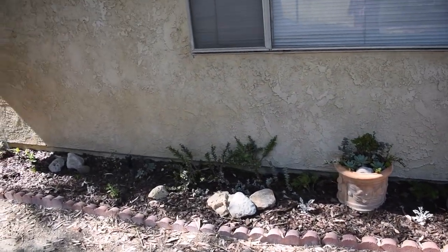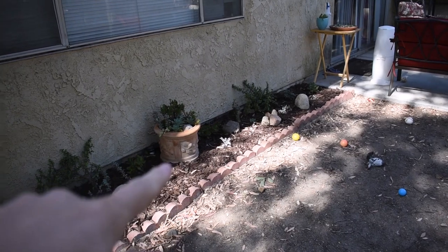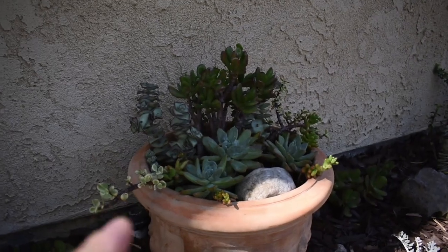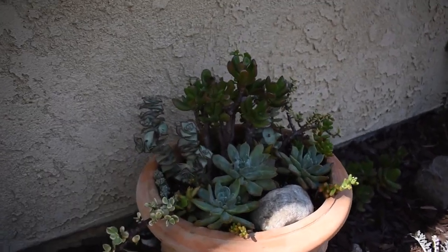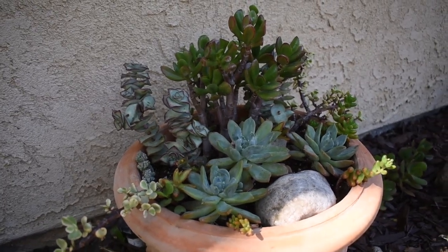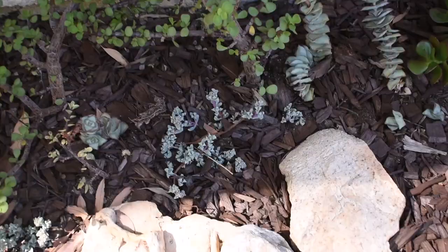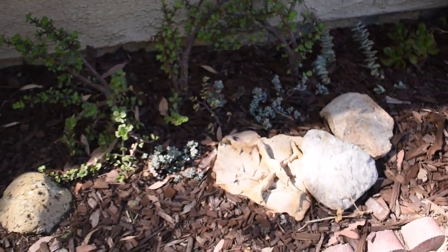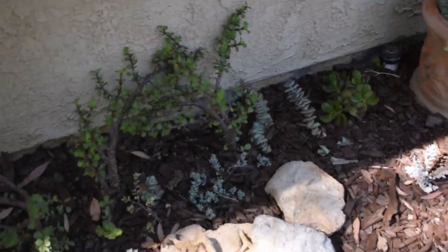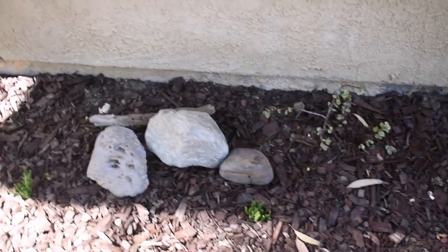This is new from last month, and I did post a video of my succulent bed renovation. This was just bare dirt last month. This pot here was full of succulents, so I took out most of them and didn't know where to put them, and I decided to put them in this bed. I've added to it. I've put some mulch down, which I think looks really nice, and some really cool rocks that we have around the property, and some that I brought with me from different walks of life.